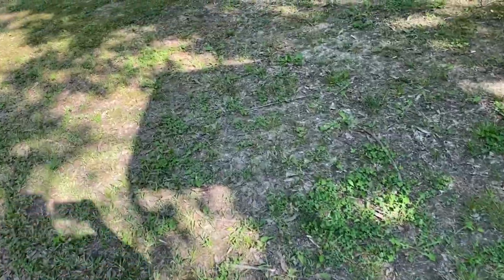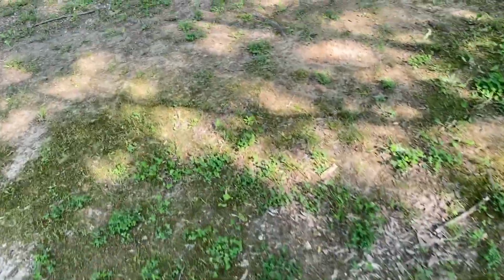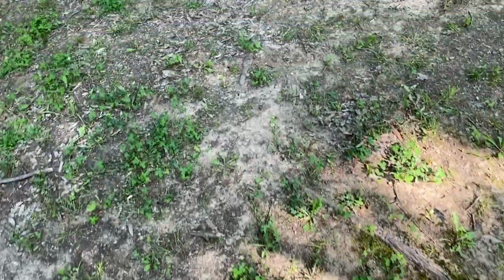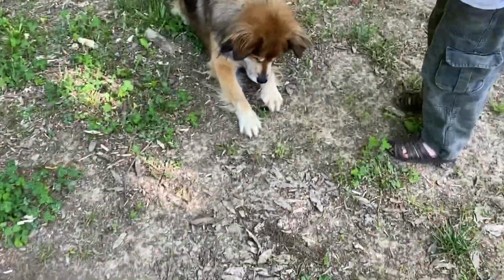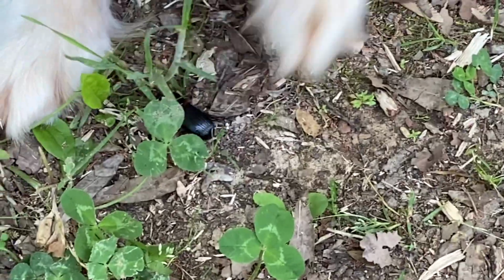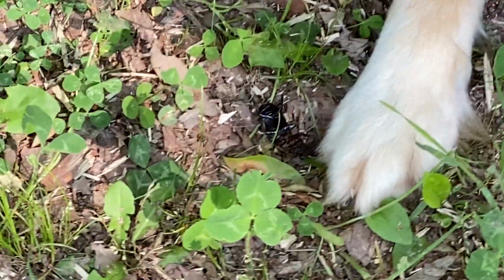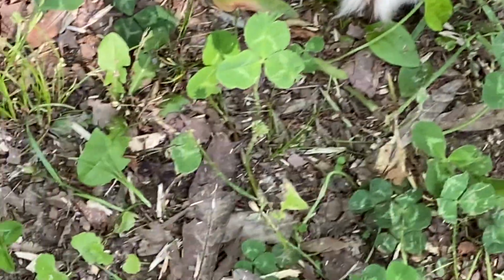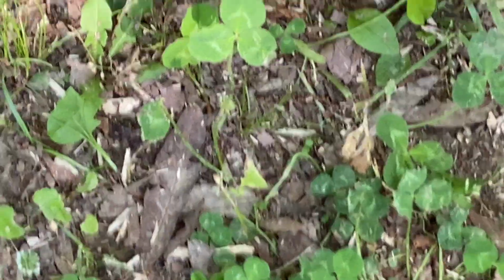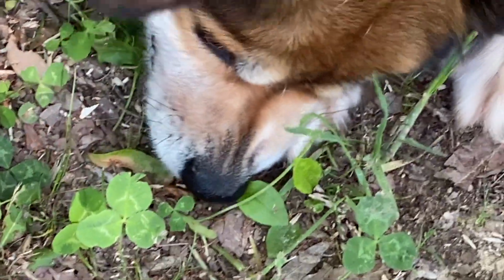I think Teddy Bear is digging up a... What is it? He's trying to peel it. I forgot what those things are called. Oh! He cracked it. There it is. He can't kill it. Yes, he can. It's a beetle. Does it sting? No, it's just tickling Teddy.